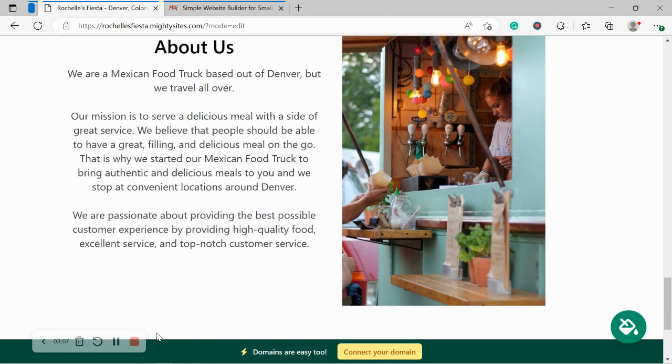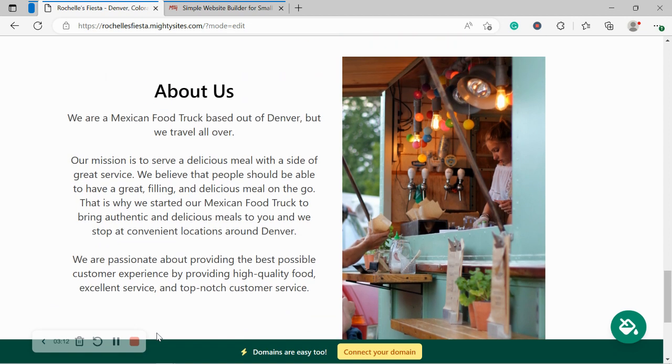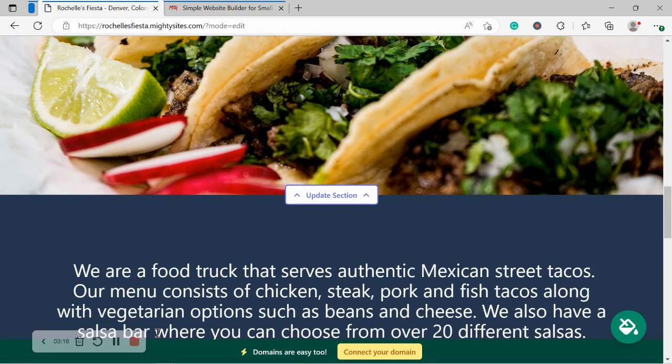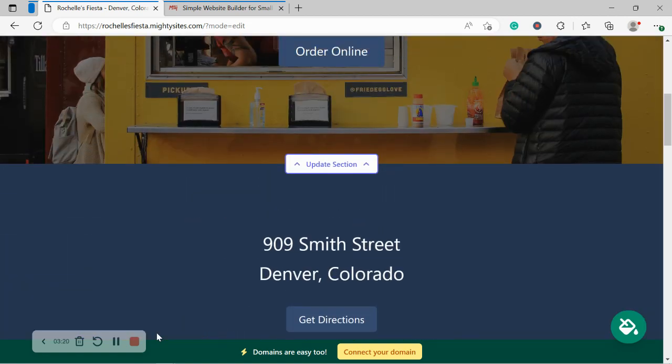We wanted to make it as easy as possible when it comes to launching a simple website for your Mexican food truck. So today I'm going to be walking you through each section from the top to the bottom so you can have a little bit of a look and feel of how the service works and how simple it is to use.